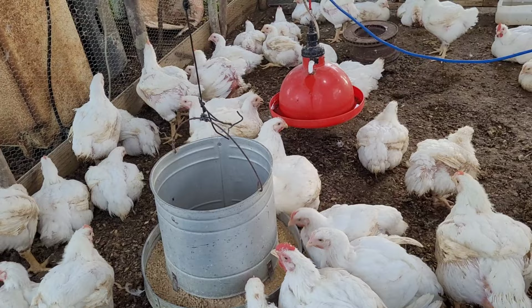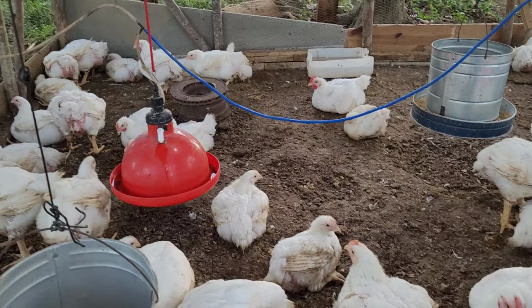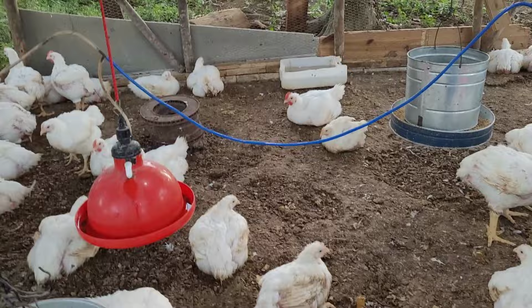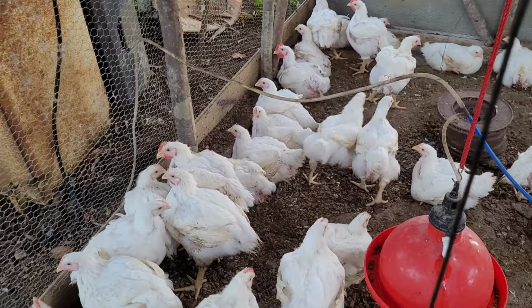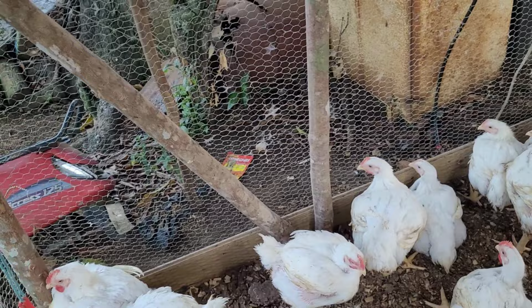So guys, as you can see, I'm on the farm. First I'm going to take away the feed and water from them, so they're ready to pluck. Yes, they are 6 weeks today, guys, so I'm going to pluck the bigger ones. I'm going to take away all the feeding from them now in the morning, because I'm going to pluck some of them.